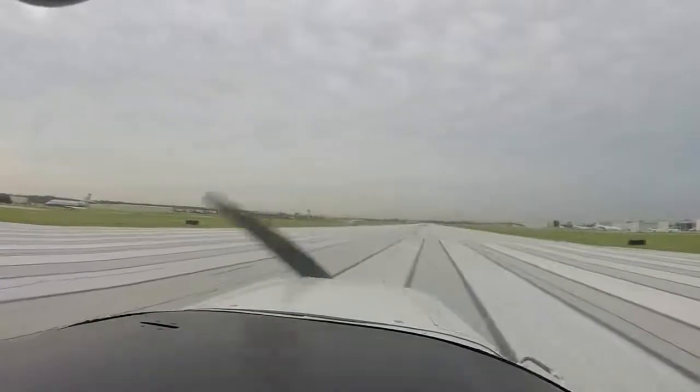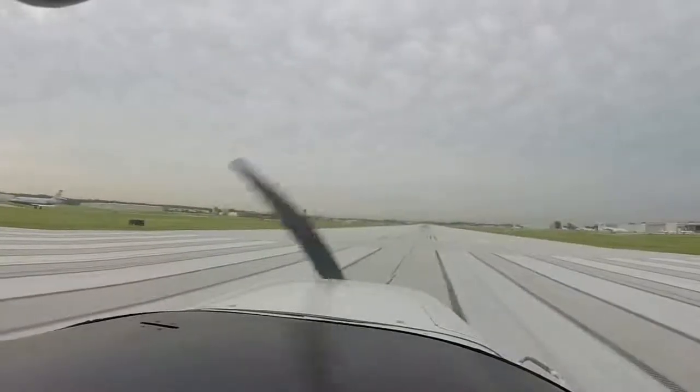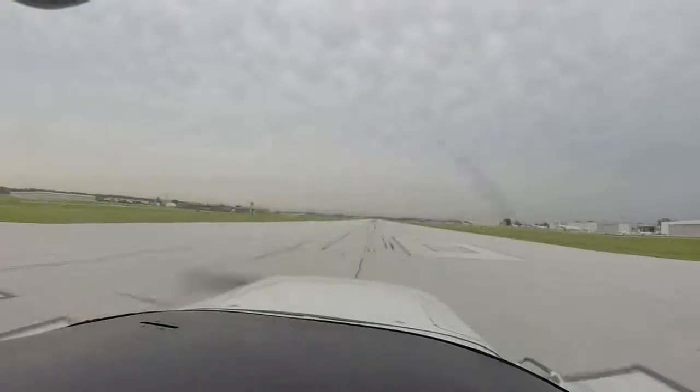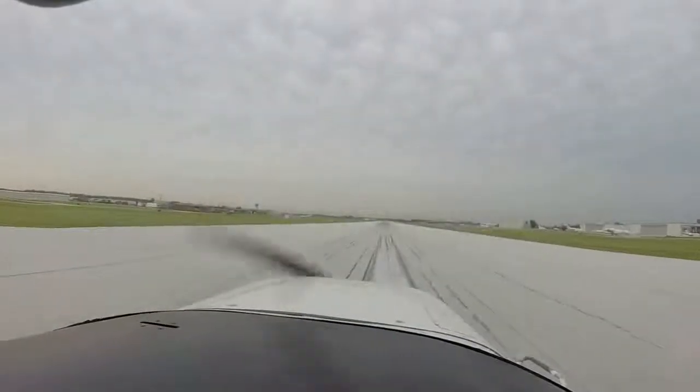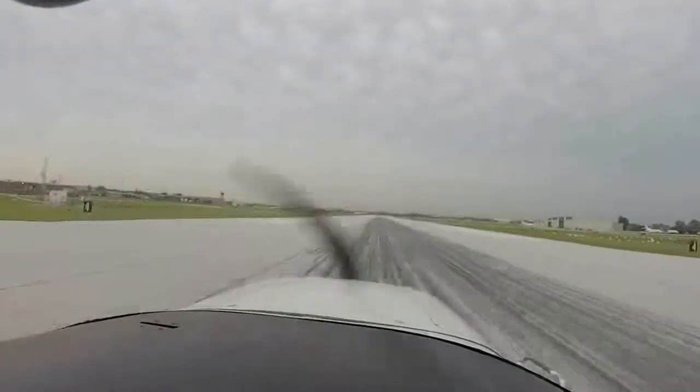We're going to line up in the middle. Yep. Full throttle? Full throttle. No brakes. All right, start pulling back gently. Gently, right there.